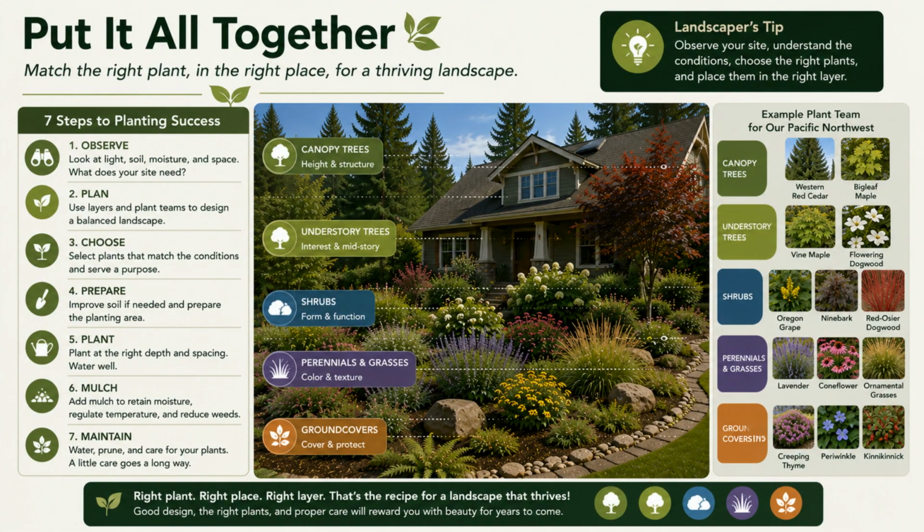Let's walk through a real example. A client says, "I'd like more privacy between my yard and the neighbors." An inexperienced landscaper might immediately recommend a favorite plant. An experienced landscaper asks questions first. How much sunlight does the area receive? How much room is available? Does the client want year-round privacy? How tall should the screen become? Only after answering those questions do they recommend a plant. That's exactly the kind of thinking the LCB wants to see.